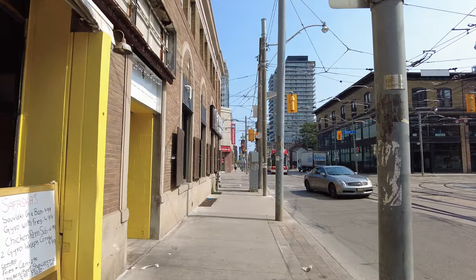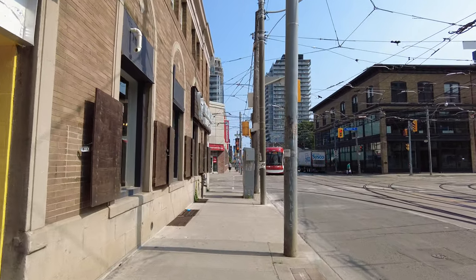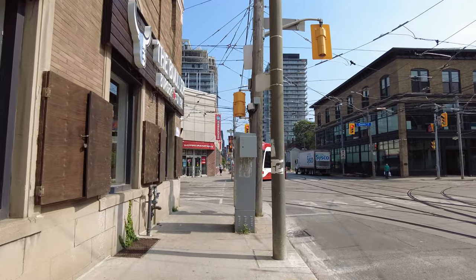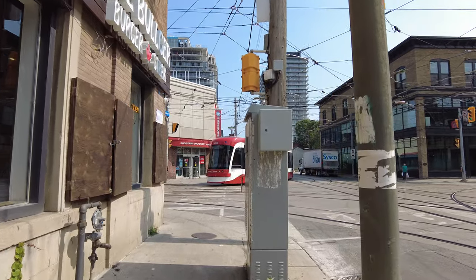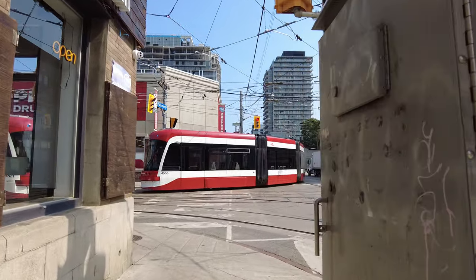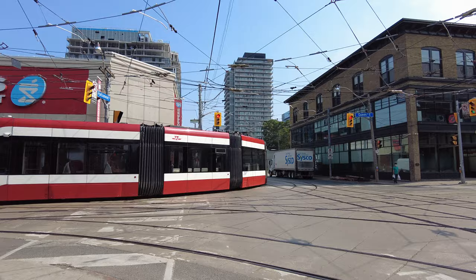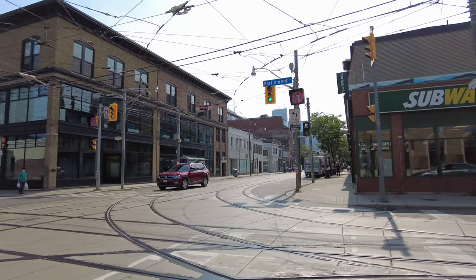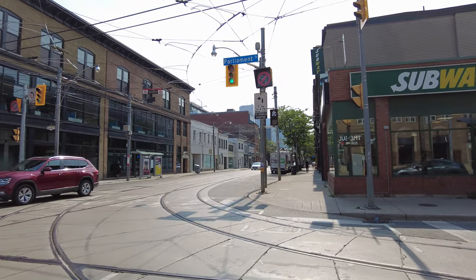And there's a 501 Queen streetcar turning onto Queen, and that would be coming up from King Street, as there's no streetcar service to the east of here on King Street. There's some track work and water main repairs going on that line, so it's kind of a mess if you're trying to navigate the 504.